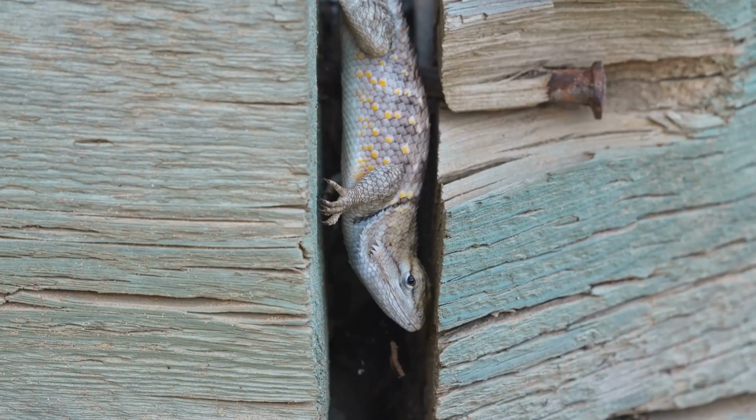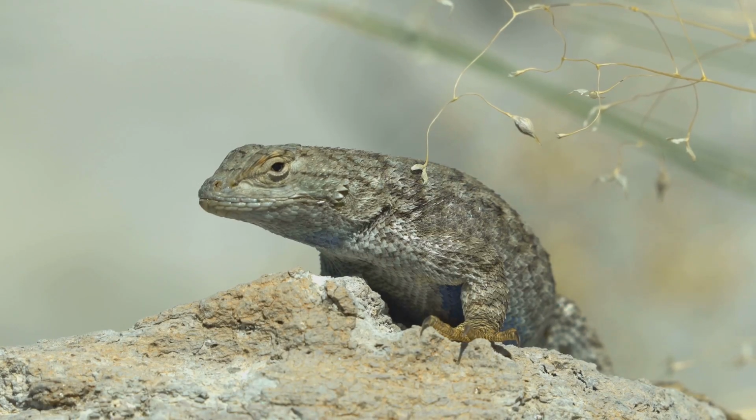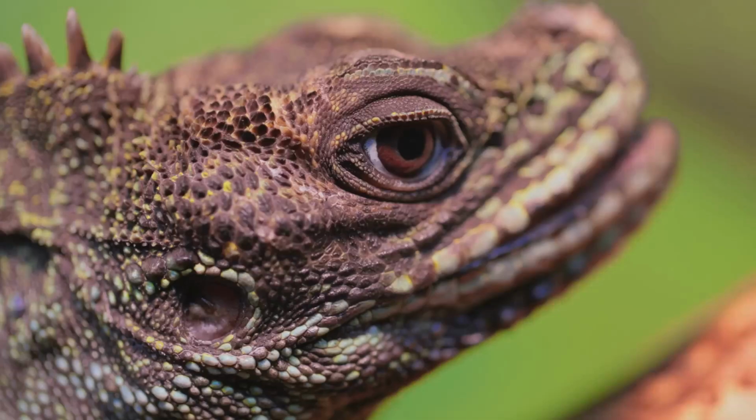But the horned lizard's defenses extend beyond its impressive armor plating. This combination of tough scales and spiky protrusions creates a formidable defense system, allowing the horned lizard to navigate its dangerous environment with a degree of confidence.